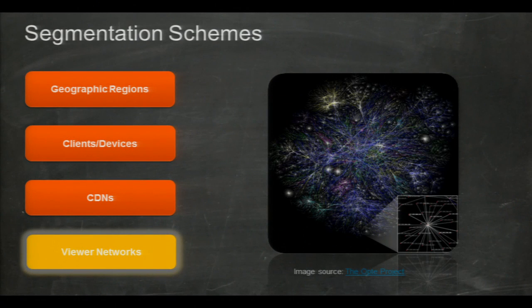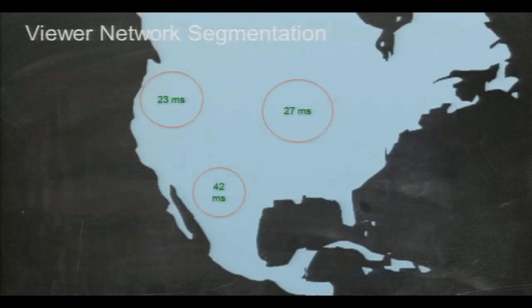Another segmentation scheme that's particularly important when we're dealing with global network apps is looking at your data by viewer network. One of the common drivers of poor performance actually ends up being the client networks themselves, the internet service providers. Internet service providers are managing their own network capacity just like any of us are managing our own network service capacity. And at times, it can become overloaded. And when that happens, packet loss starts occurring, and customers on these specific internet service provider networks experience longer download times as a result of that packet loss.